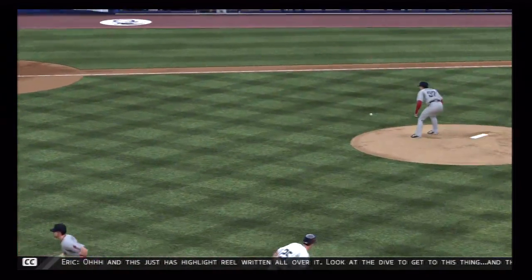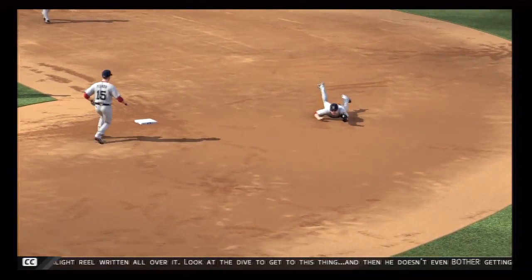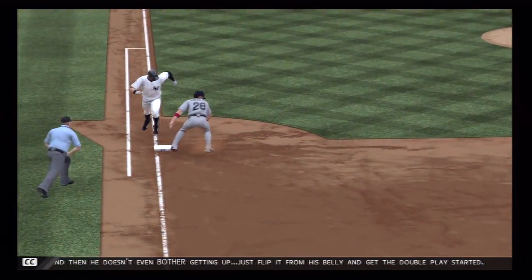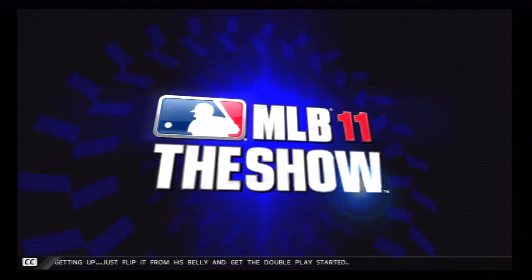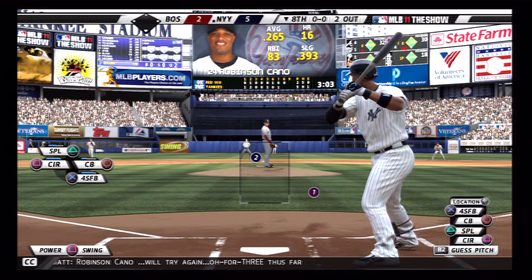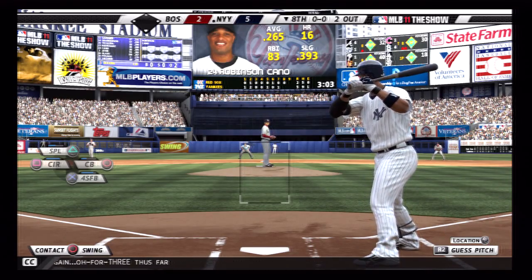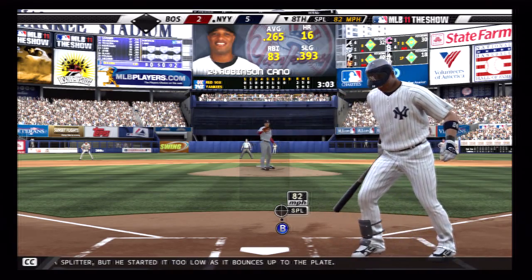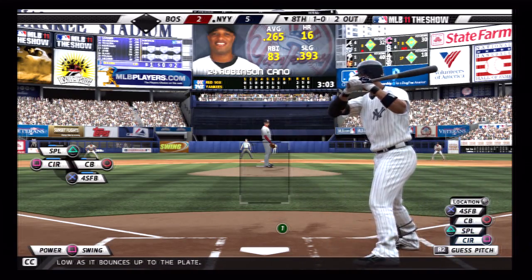And this just has highlight reel written all over it. Look at the dive to get to this thing, and then he doesn't even bother getting up. Just flip it from his belly and get the double play started. Robinson Cano will try again. 0 for 3 thus far. A splitter, but he started it too low as it bounces up to the plate.